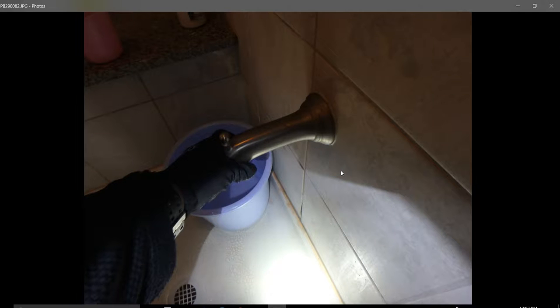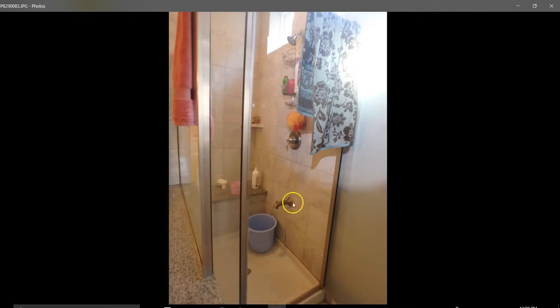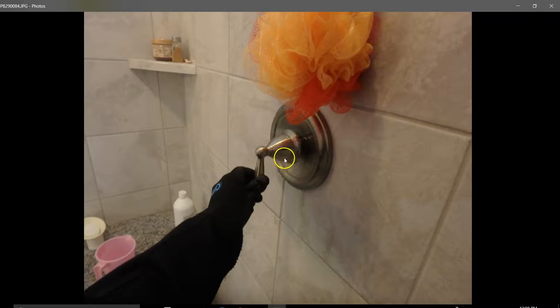This, I don't know if you noticed, is very loose. Have you noticed that? It's very loose. That needs to be tightened up. This spout needs to be tightened. They need to tighten that up. It shouldn't be loose. Should be nice and firm. Also, this is loose too. The fixture handle is loose.